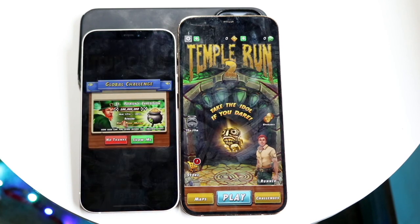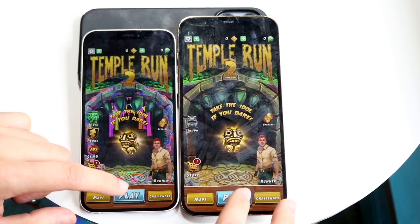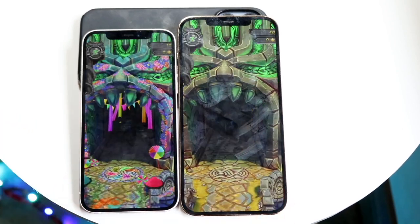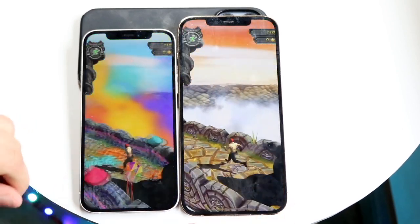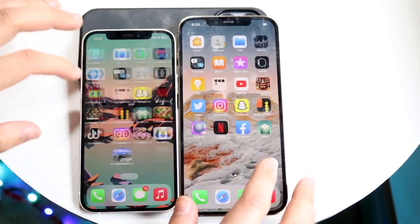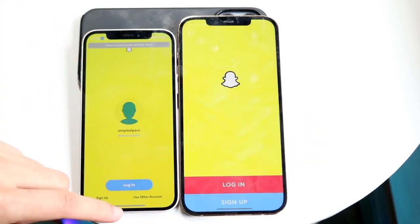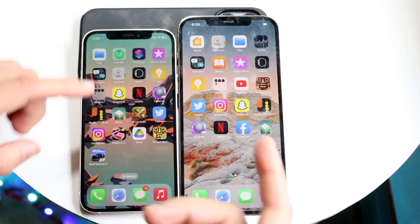And you can see that the iPhone 12 Pro Max was the faster one here. If I go and click play, I do kind of want to see what ends up happening, so I'm going to click play, and I think the 12 actually kind of loaded up into it a little bit faster. Hopping out of here, let's go and try something else. Let's go and try Snapchat, 3, 2, 1. Okay, 12 Pro Max was faster, but this one was logged into an account.